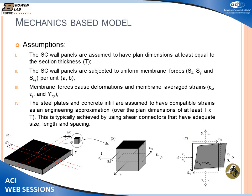These are only subjected to in-plane forces to begin with. They are subjected to the forces Sx, Sy, and Sxy, which produce some membrane deformations, epsilon x, epsilon y, and gamma xy. And we are assuming that the steel plates and the concrete infill have compatible strains. This is an engineering approximation, and an earlier talk by one of my students talked in detail about the level of partial composite action that you can truly expect to get from these types of systems when you are designing them appropriately for the S over tp ratios, and what the impact of that is.